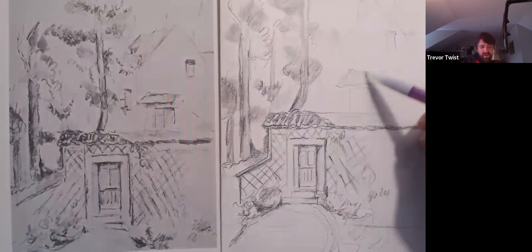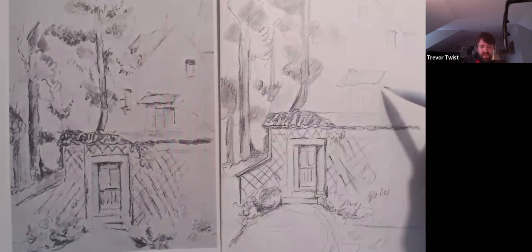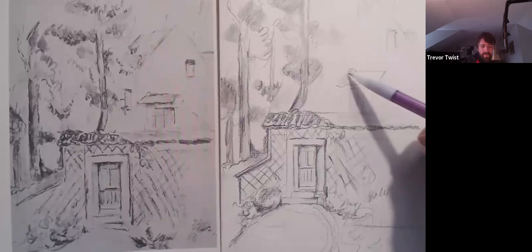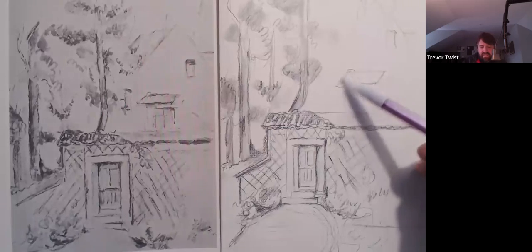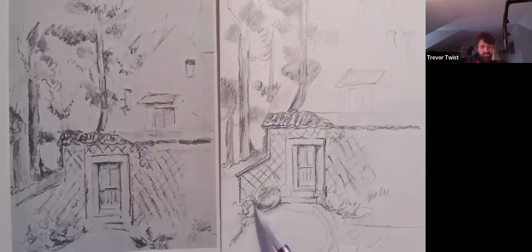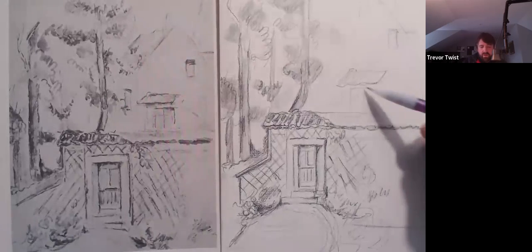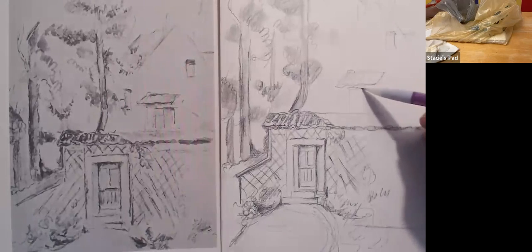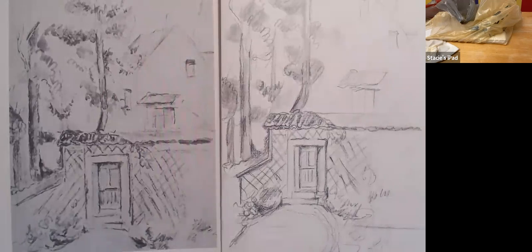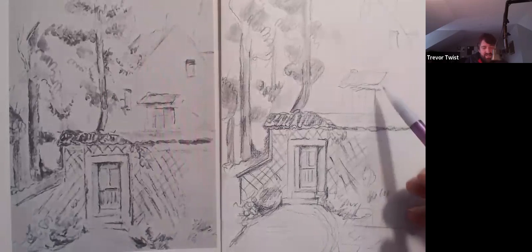I made my awning a little bit big. I always do that. I've always done that. Where this line is steep, it should have been shallower. Yeah, I did that too. Oh, I forgot all about that house back there. Oops. No worries, Stace.